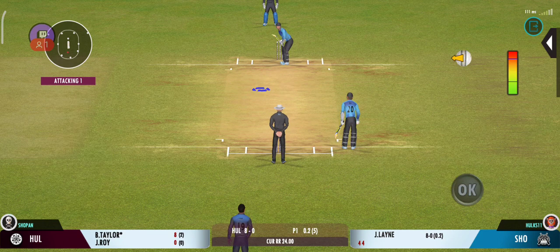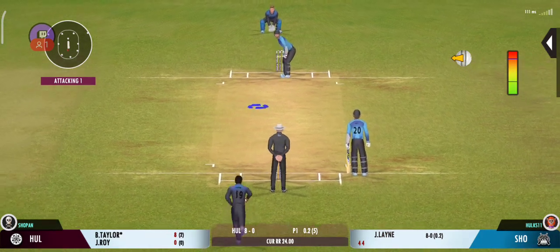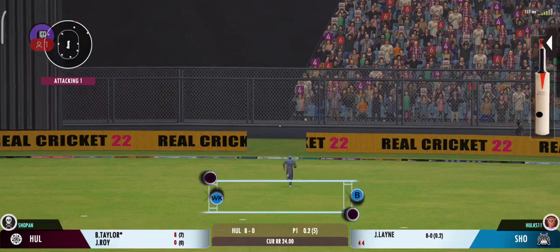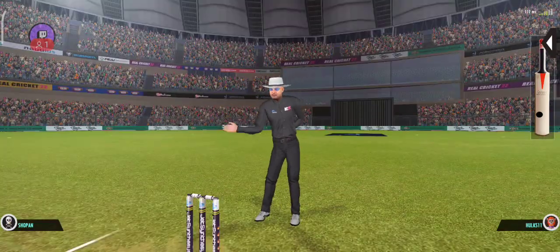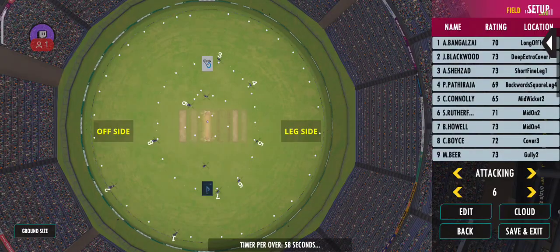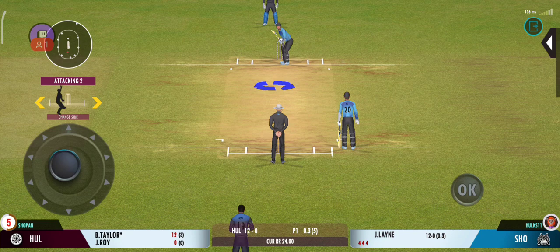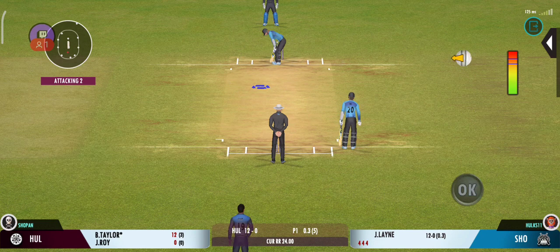The crowd is enjoying every bit of this action. Poor ball, but that's a sensational shot. That's going to be four. Finally again, the bowler cannot afford to get too straight with his lines. Will he take him on again? Let's see.